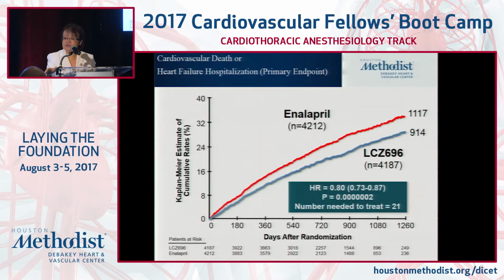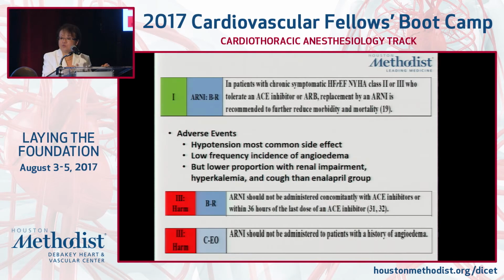And you can see the cardiovascular overall morbidity and mortality decrease, a very significant improvement in overall outcome, and the number needed to treat in order to see the benefit was 21. So this was a huge finding, and this is on top of all the therapies that we know improve outcomes. So the fact that having this therapy on top of that added additional incremental value was an incredible finding.